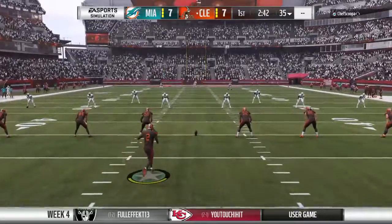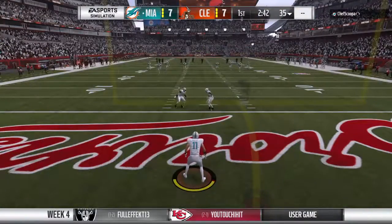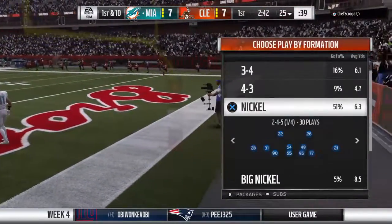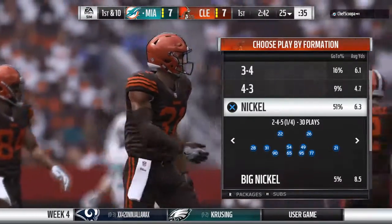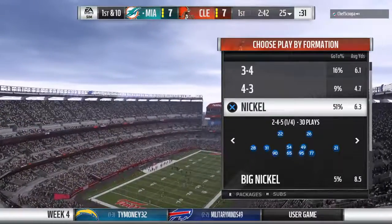So a tie ball game here as the kick's away. And this will not be returnable. It's out of the back of the end zone for a touchback. Out comes the Miami offensive unit now. They get set to take over. And they're hoping to redo their efforts in the last drive when they got into the end zone.